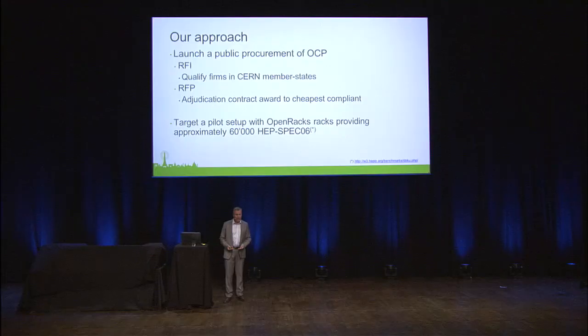So our approach to OCP now is that we went out and announced a public procurement. And we are in the RFI phase, so we are asking for interest. We are actually at the end of that, and we received quite a few responses. One of the peculiarities of CERN and most of the European institutions' procurement rules is that we have to have some origin of the equipment from a CERN member state. I'm coming to that in the next slide.